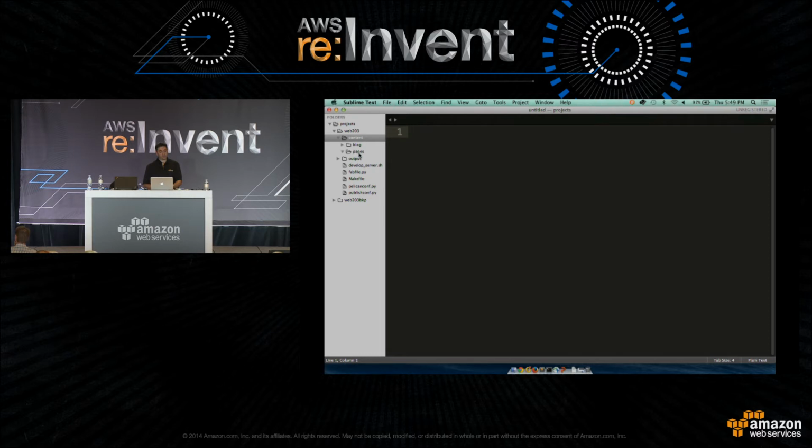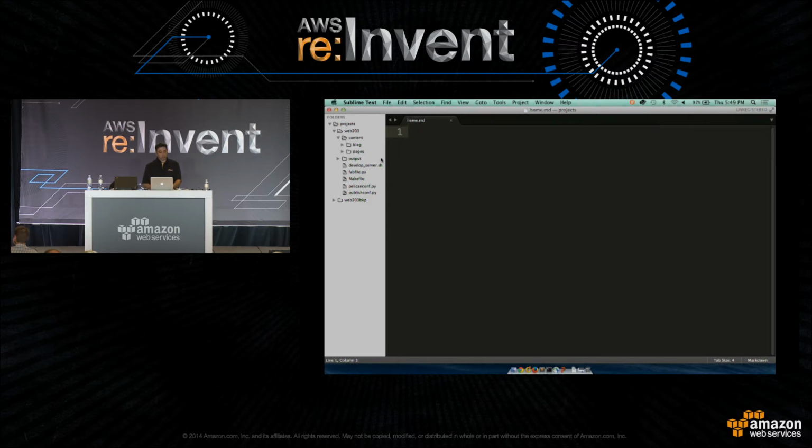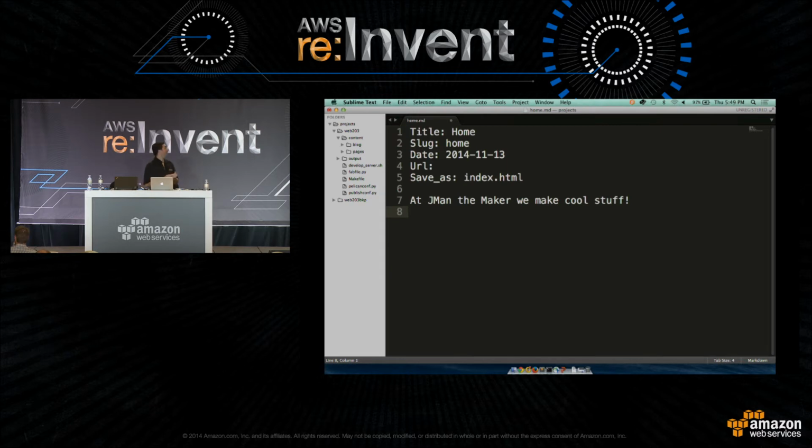In the pages folder, we're going to create a home page. New file. Save it as home.md. So what is this home page going to look like? So this is where I'm going to bring in my snippets. Really simple. This is a markdown file. That's what the MD stands for. So I have some metadata here.